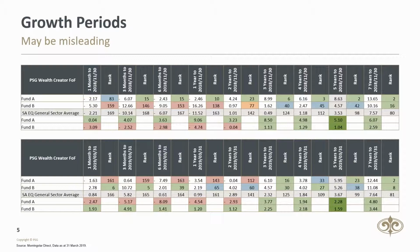Funds A and B are 2 funds that we use in the PSG Wealth Creative Fund of Funds. At the end of November 2018, Fund A was clearly one of the best performers in the peer group, while Fund B's performance looked terrible. Fast forward 4 months until the end of March 2019 and the tables are almost completely turned. Now Fund B looks like a superstar fund, while Fund A's performance looks terrible. It even appears that Fund A has underperformed over the last 2 years, while in fact it has only had 4 months of poor performance, and in the big picture 4 months is an extremely short term for an equity mandate.